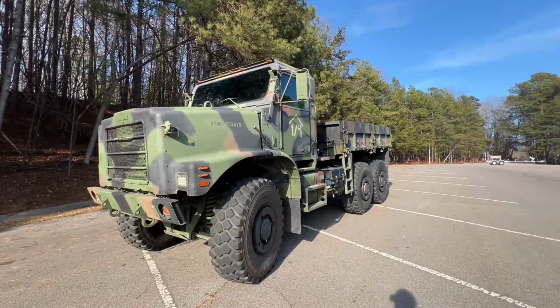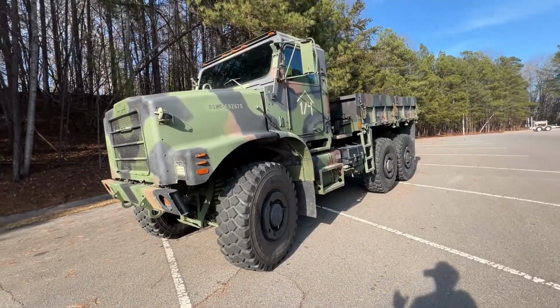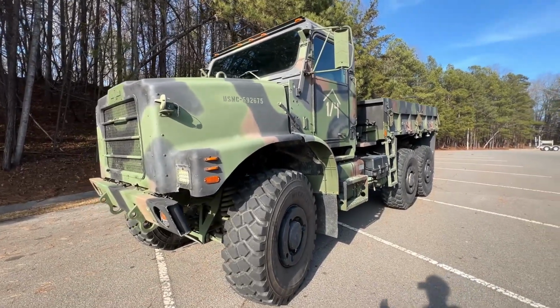So they'll cut all the holes and drill all the holes and stuff like that. And by that point, it is now an A1 truck essentially, because they've drilled all the holes, but it just did not start as an A1.